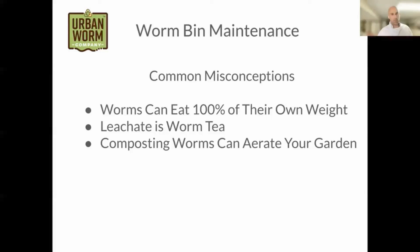The other thing is that composting worms can aerate your garden. Greg, I've probably turned away thousands and thousands of dollars of business from people who want to buy worms for the purpose of putting in their garden. Right. So these are not soil-dwelling worms anyway. And the other thing too is worms are a symptom of good soil. They're not necessarily the cause of it.